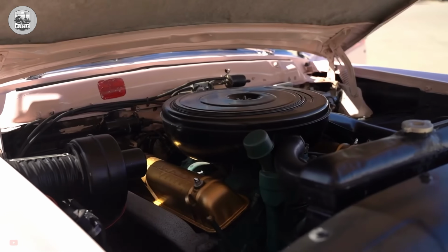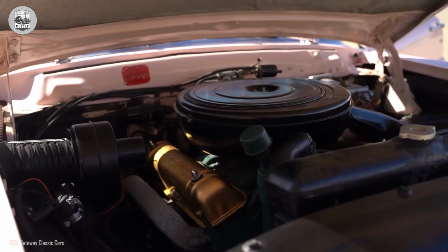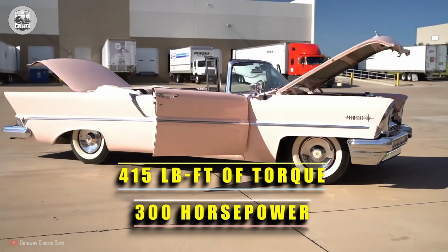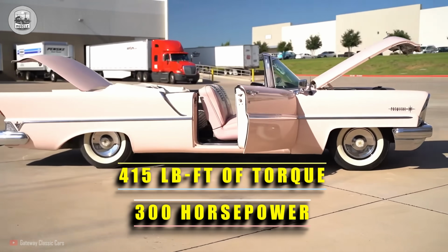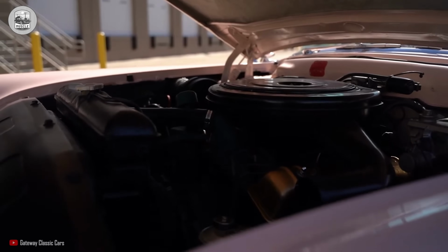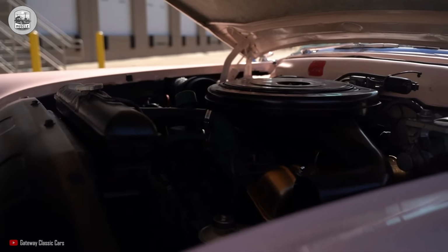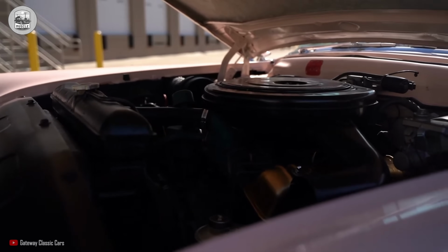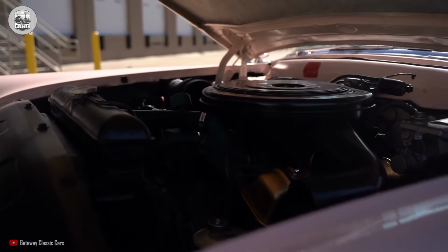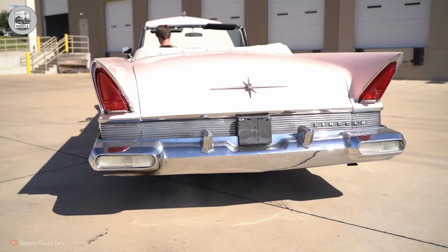Power came from a 368 cubic inch MEL V8, delivering 300 horsepower and 415 pound-feet of torque, paired with a 3-speed turbo-drive automatic transmission. Despite all that grunt, the car tipped the scales at 4,850 pounds, making it one of the heaviest sedans of its era. 0 to 60 miles per hour took around 13.8 seconds, and the quarter mile hovered just above 20 seconds.